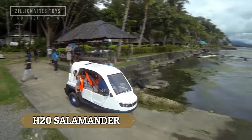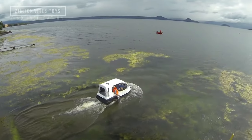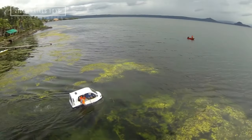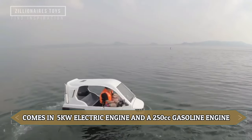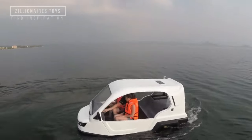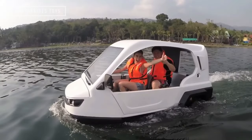The H2O Salamander, the world's first amphibious trike, proudly invented in the Philippines. It's not just a recreational vehicle, but a solution to a crucial problem. With around 26,000 small settlements located in flood-prone areas, there is a necessity for amphibious transportation, for crucial tasks like evacuation, delivering humanitarian aid and even patrolling.